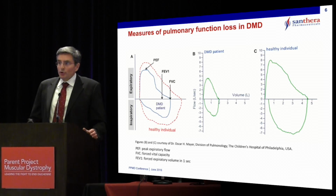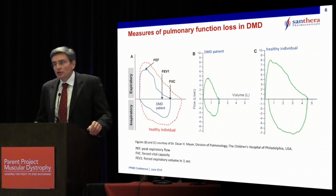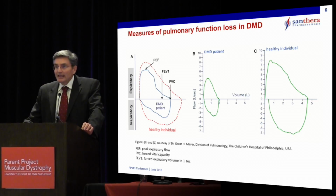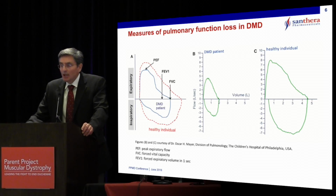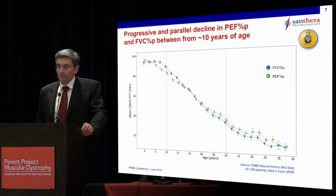The DMD patient curve is actually smaller in both axes, which means that there's a reduction in peak expiratory flow, that's on the y-axis, that's the speed with which you can exhale air, and a reduction in lung volume, measured as forced vital capacity, or FVC, and FEV1, forced expiratory volume in 1 second, and that's on the x-axis. So both dimensions, flow and volume related parameters, become progressively reduced in patients with Duchenne muscular dystrophy.